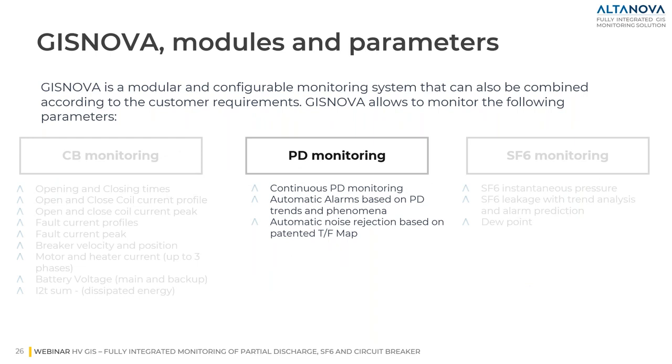This was the part relevant to an introduction about the circuit breaker features and functionalities. The part I'm going to present now is relevant to partial discharge monitoring.